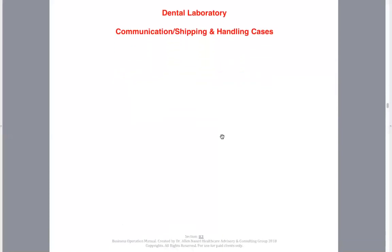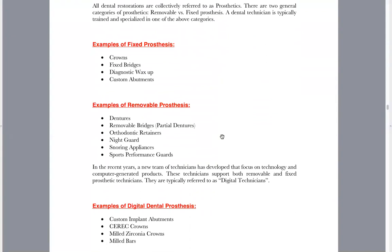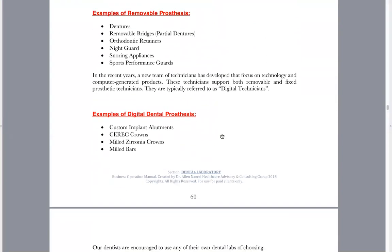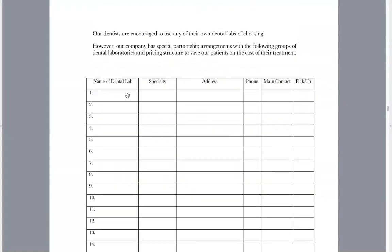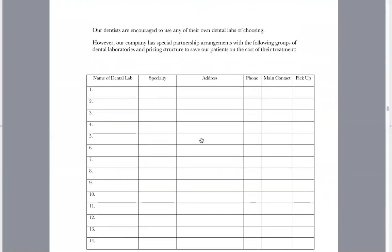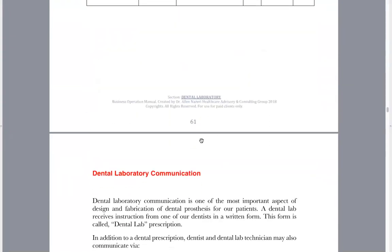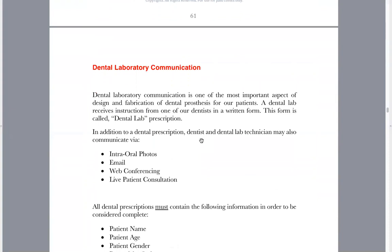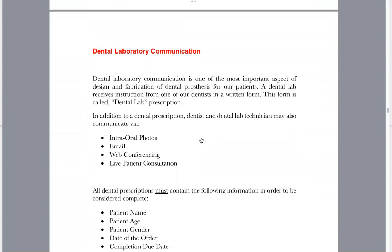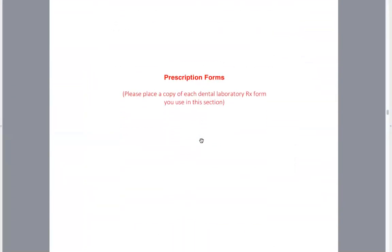Then we get to the dental laboratory section. They need to be familiar with the communication, how we communicate, what are the important records that need to be sent to the laboratory, what each laboratory that we use is good at, what's their main contact, the pickup point, how do we communicate digitally with our dental laboratories.